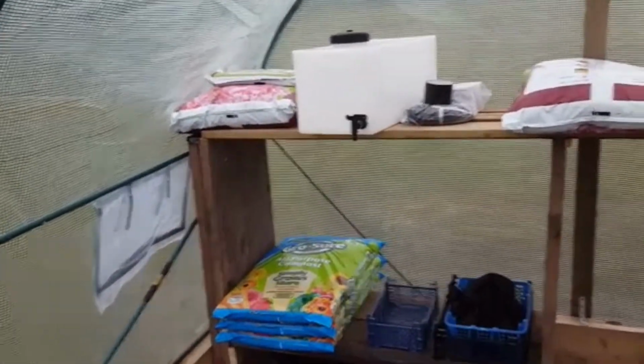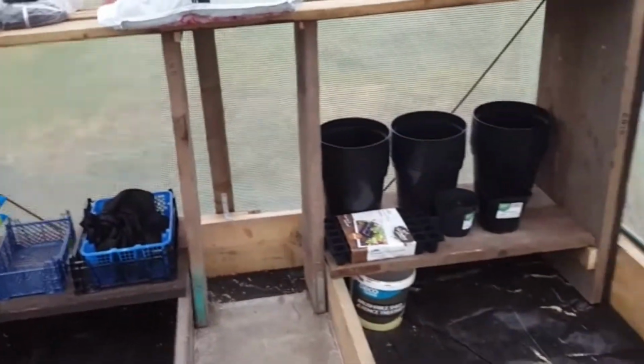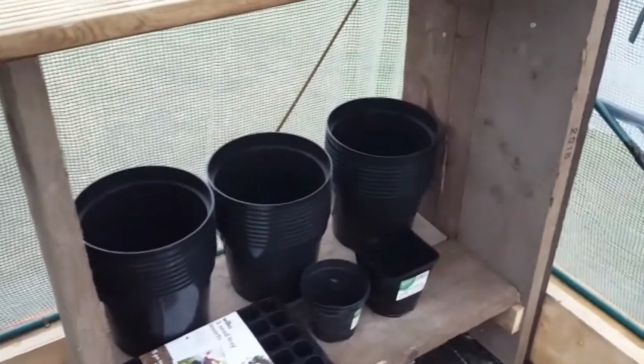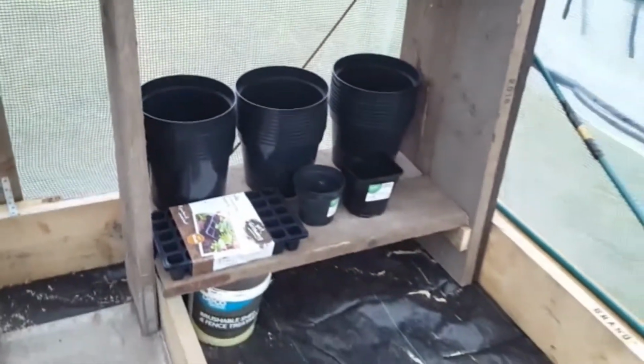Clearly they're not going to go very far in such big raised beds, but then having said that, not all of the raised beds are going to be filled with soil. A lot of them will be filled with these big pots and some buckets.